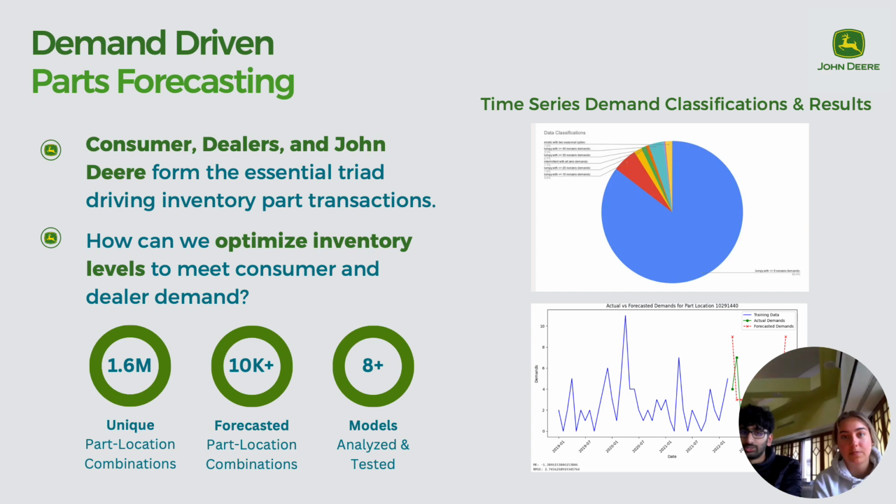Just like meteorologists predict future weather based on past patterns, our development team employed time series forecasting to anticipate the future demands of John Deere's goods. We were guided by questions like how can we ensure optimal inventory levels to meet consumer demand? How can we help reduce the delivery downtime based on dealer requests for parts?